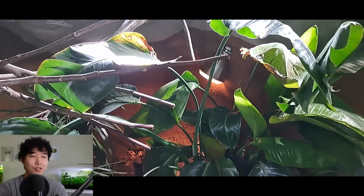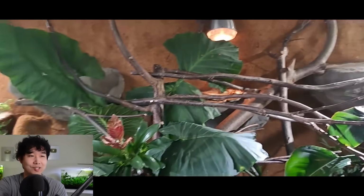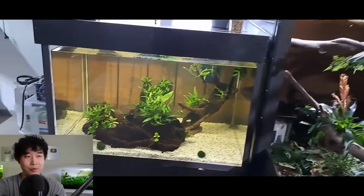But I do see some of the comments, and myself, I'm genuinely curious, what if it just so happens the snake takes a big old crap when it's inside the water? That's going to spike everything up. That's going to ruin all the water parameters. It doesn't even matter how fast you get the crap out of there. Snake crap is no joke. It's just full of digested protein.